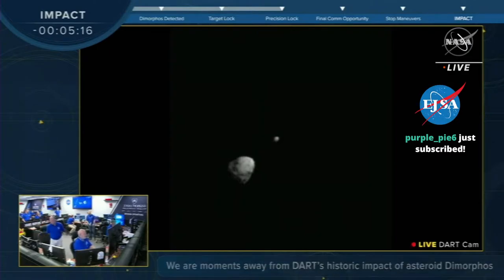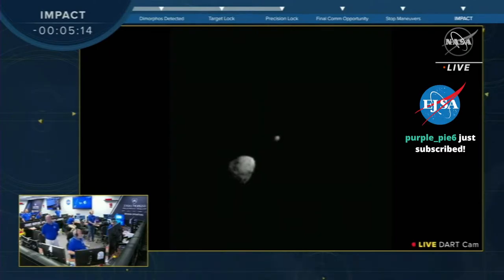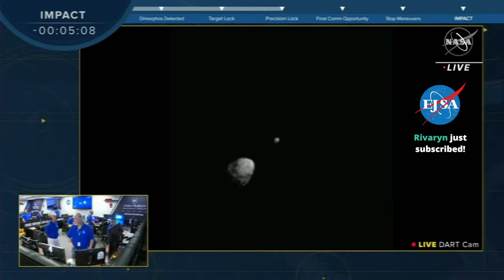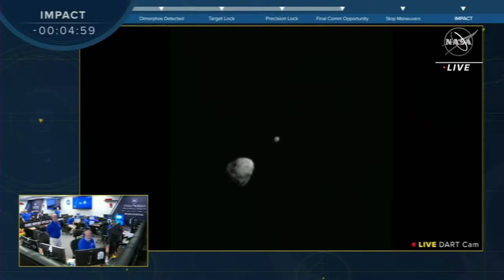So, if you're wondering why I'm here, it's a double asteroid redirect mission. See that small thing on the screen? Not the big one, the small one. All right, we've reached 5 minutes. They're going to punch that with a satellite. And when I say punch it, I mean crash into it.